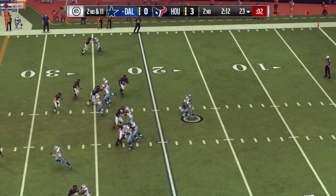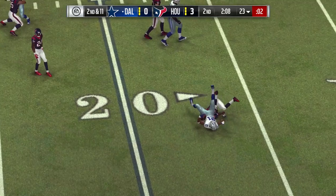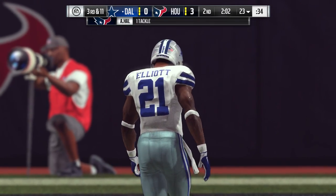Absolutely a run stopper. They go to Elliott again, and he's going to be met at the line of scrimmage and taken down. No gain that time, and it leaves him with 3rd and 11 coming up.